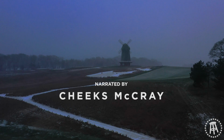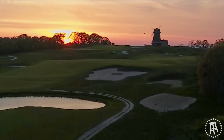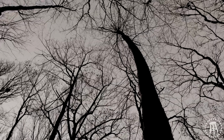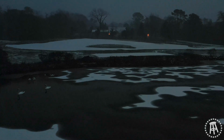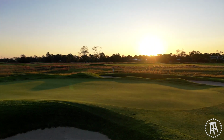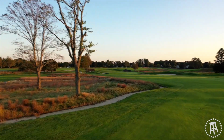How does a golf course go from this to this? The season ends, the trees die, the ground freezes, the snow falls as winter approaches. Who's responsible for this transformation? And exactly how do they do it?